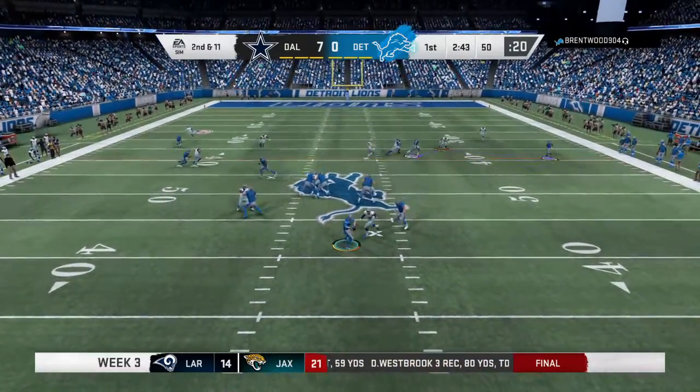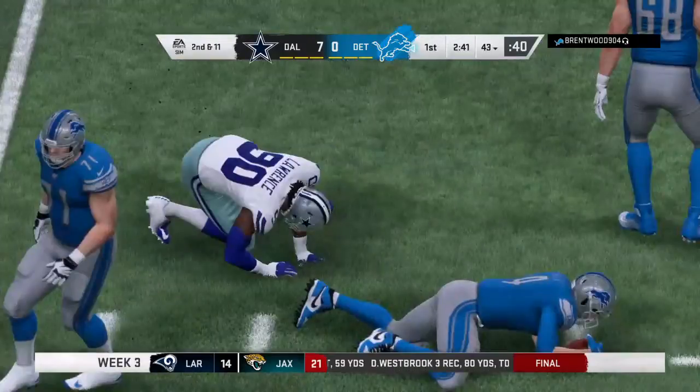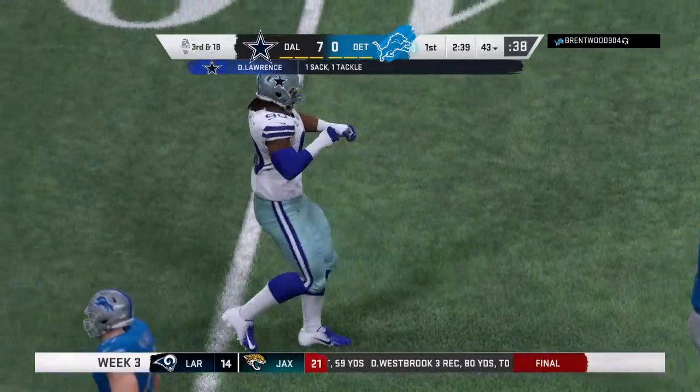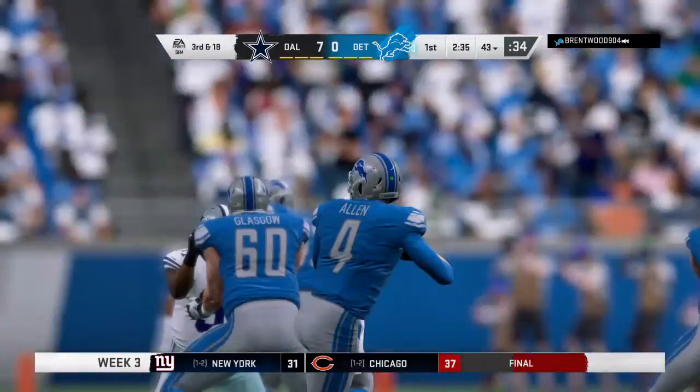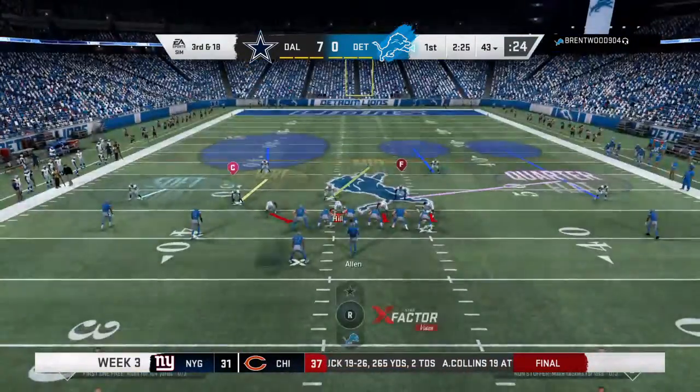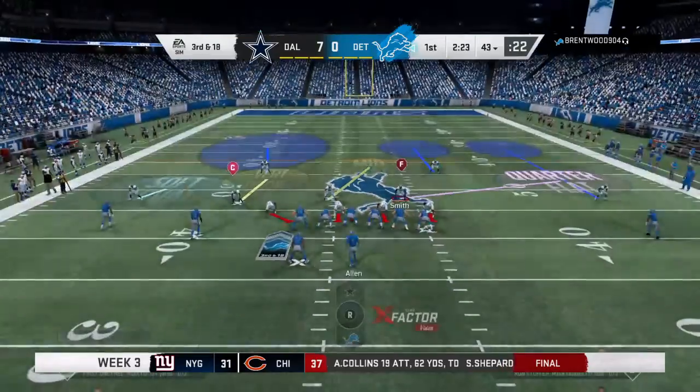From midfield, here's Allen, and he's going to go down. They sack him back at the 42. The tank, DeMarcus Lawrence with a sack. First and second down were a disaster. Both went backwards. Now it's 3rd and 18.